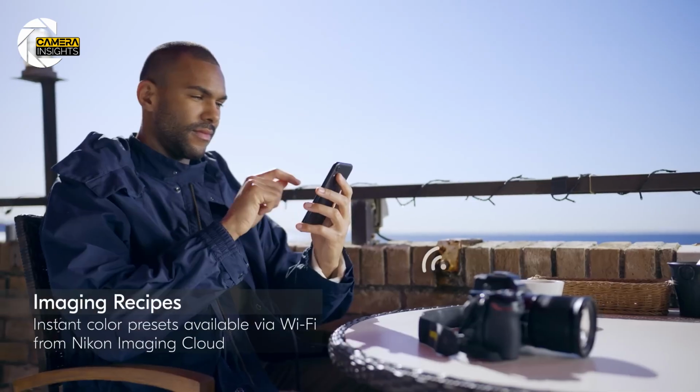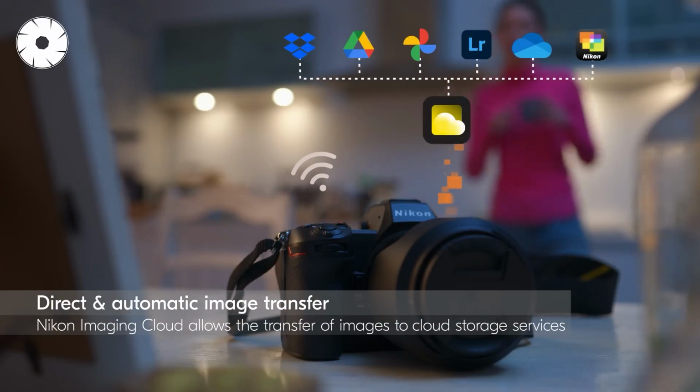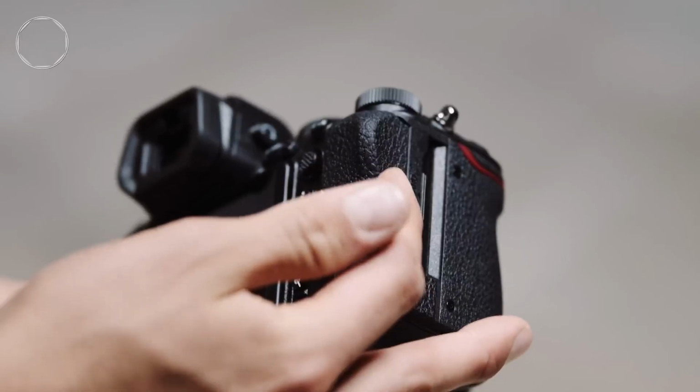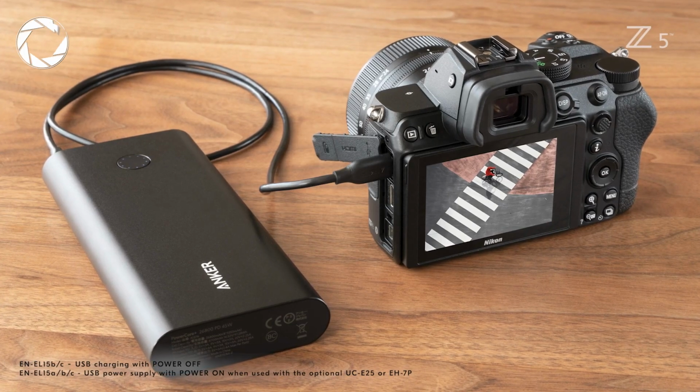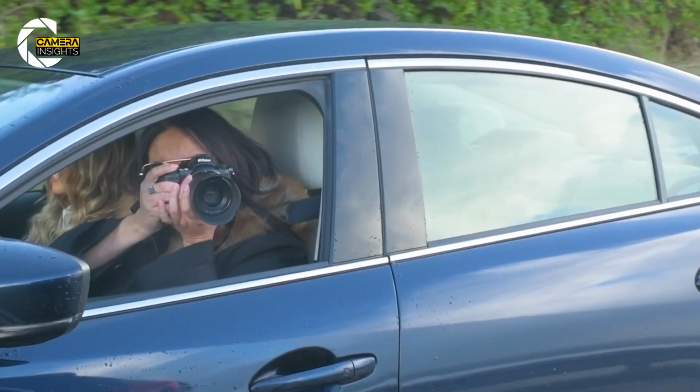In today's world, connectivity is key. Built-in Wi-Fi and Bluetooth could make sharing your work effortless, while dual UHS-II SD card slots give you storage flexibility. And with USB-C charging, you can power up on the go, perfect for travel or long shoots.